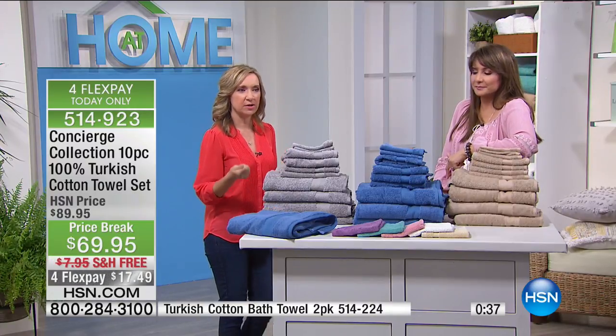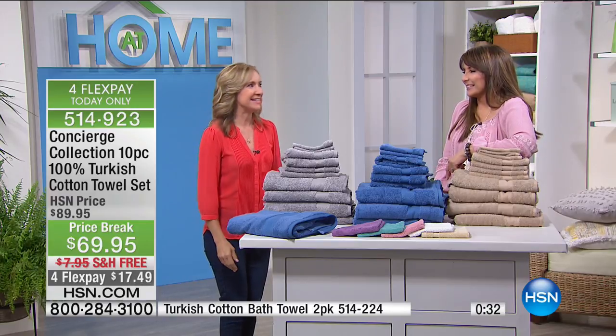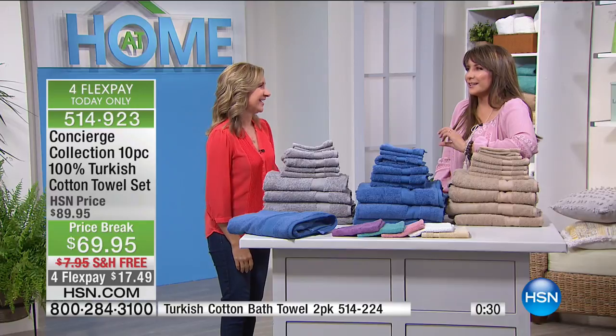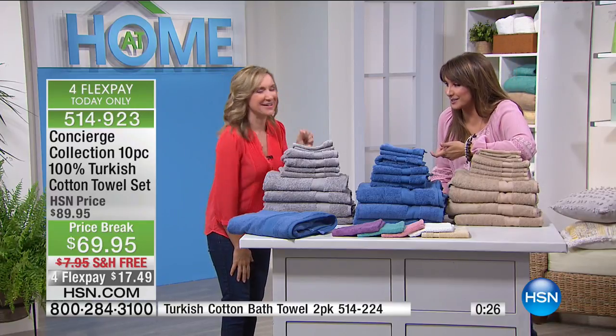If your towel's too small or scratchy or it doesn't absorb anymore, you use it every day. It's just like putting a fancy creamer in your coffee. It's a little thing, but it makes you feel special. It's a little thing that makes a huge difference.